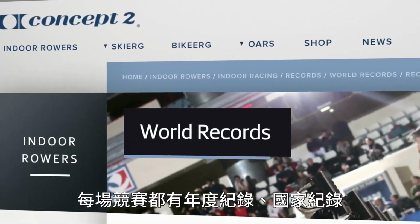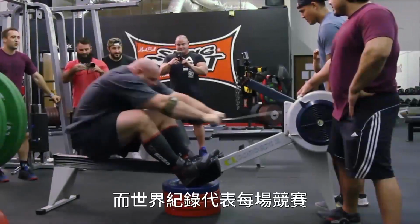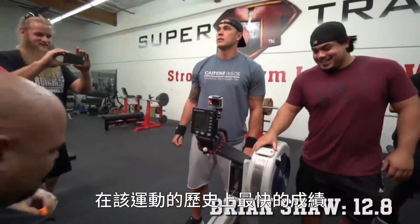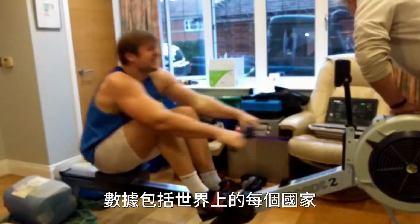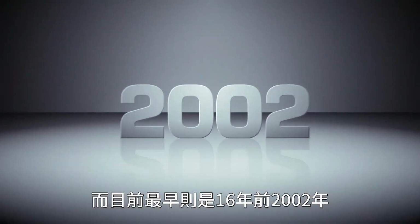There are annual records, country records, and world records for each event. A world record represents the fastest each event has been accomplished in the history of the sport. The data includes every country in the world and now goes back 16 years to 2002.